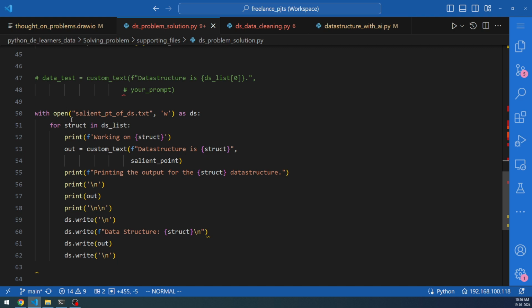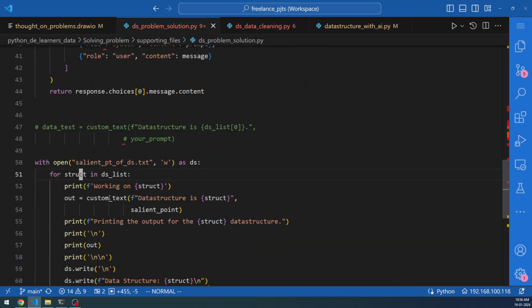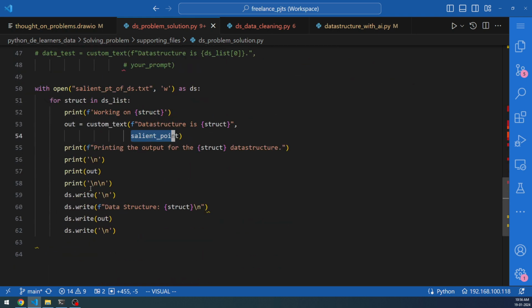Here, for each of the prompts, I am going to create separate text files. This is going to create a separate text file called salient point of data structures. This is just an example I'm going to show you. And then I am going to loop through all the 27 data structures you see here, and send each data structure using this simple message, where the data structure is the data structure name, and the prompt will be the salient point. Like this, I'll be doing it for all the 4 prompts, and I'll have 4 different files.